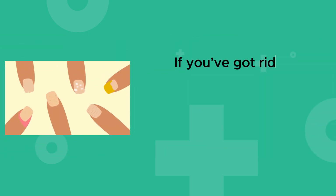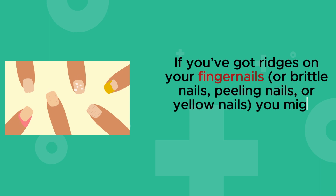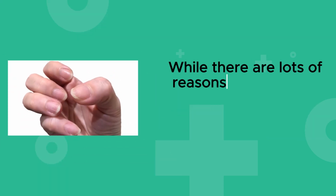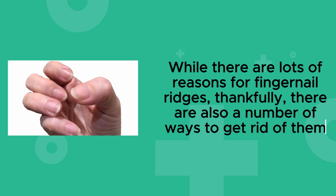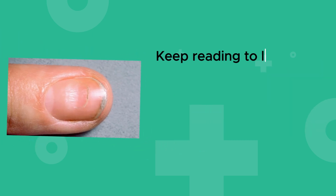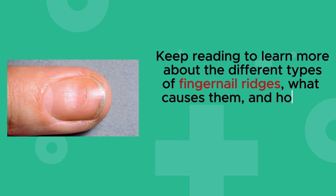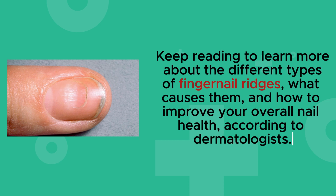If you've got ridges on your fingernails, or brittle nails, peeling nails, or yellow nails, you might feel a little insecure about the state of your digits. While there are lots of reasons for fingernail ridges, thankfully, there are also a number of ways to get rid of them. Keep reading to learn more about the different types of fingernail ridges, what causes them, and how to improve your overall nail health, according to dermatologists.